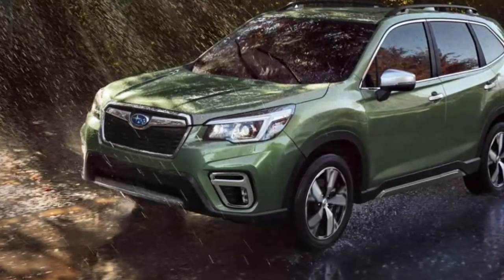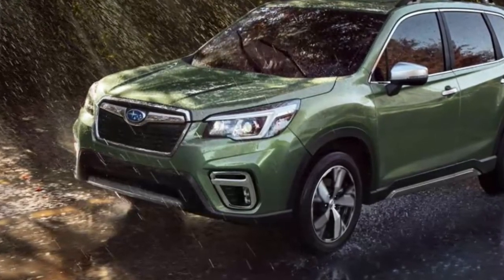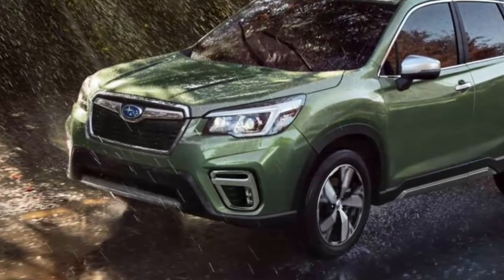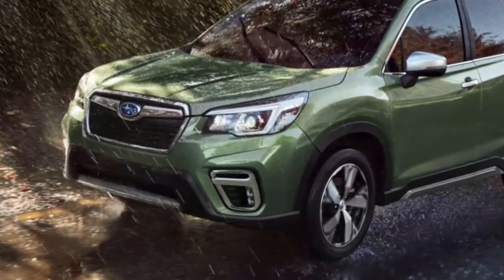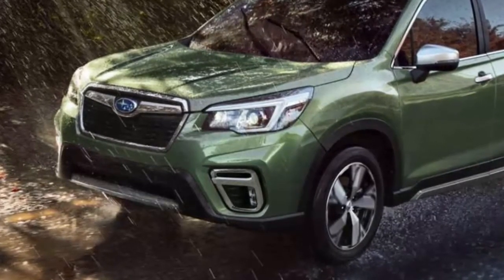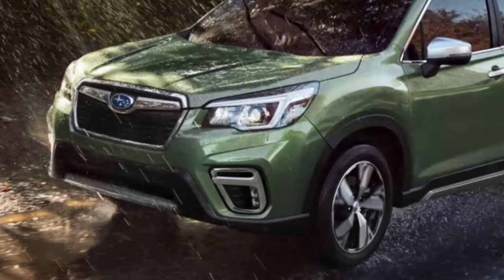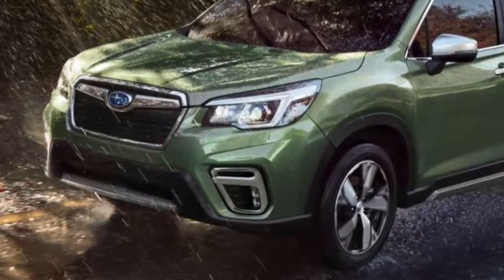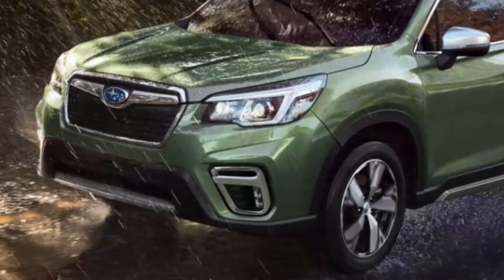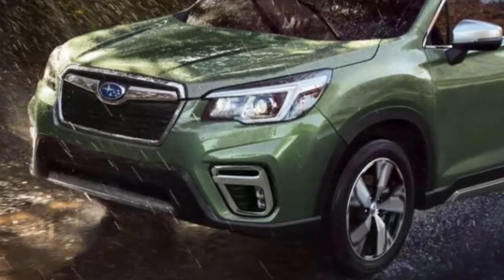More pronounced wheel arches and shoulder lines give the SUV a taller look. Its new LED headlights and taillights are standard on all trims. The Forester's new range of exterior paint colors includes Crimson Red Pearl, Horizon Blue Pearl, and Jasper Green Metallic, complemented by black or silver accents. The all-new Forester Sport trim level comes equipped with unique exterior aesthetic touches and contrasting orange stitching in the cockpit.